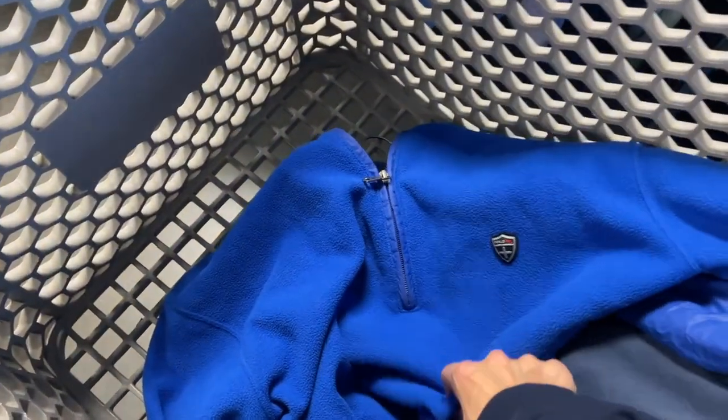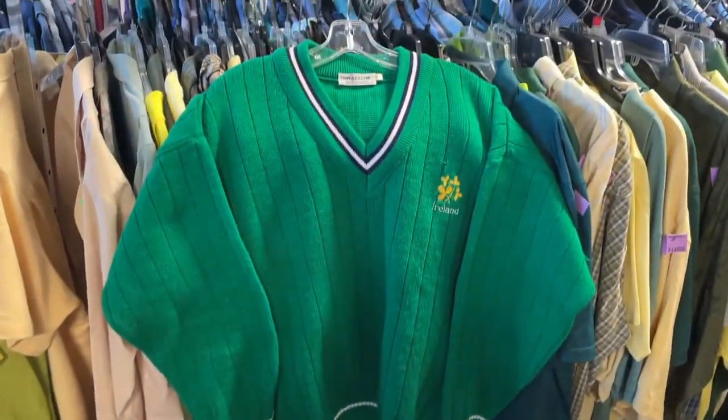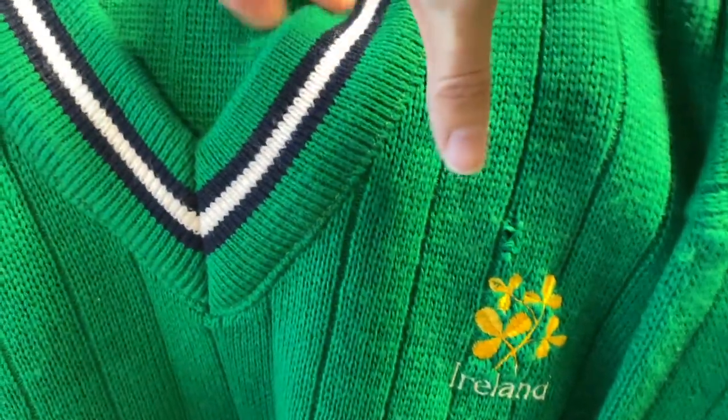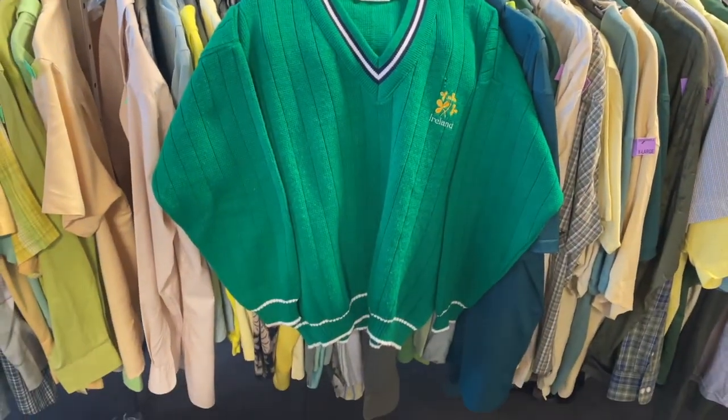Then I found this DC Shoes hoodie, but I ended up not picking it up as they're not selling too well. And here is a pretty cool Polo by Ralph Lauren fleece quarter zip up. And I actually ended up finding a red one as well. Okay, but how cool is this? I love the kind of school vibe, vintage, gorgeous green color, but what is this hole? There's multiple holes and that's so annoying.